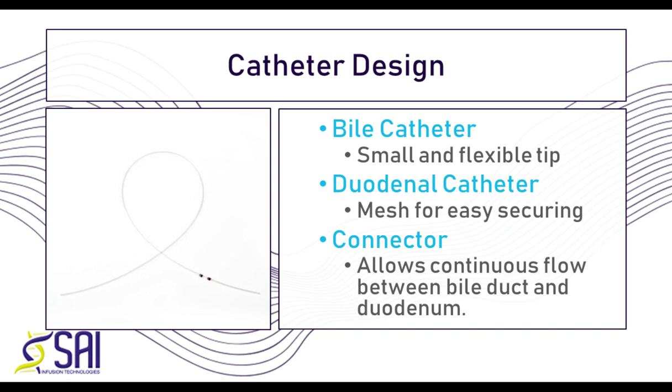But overall, each catheter is going to have a very small tip in order to access the very small and friable bile duct. As Brad explained, we recommend a medical grade polyurethane catheter because polyethylene is a bit too stiff and silicone is a bit too flexible. So medical grade polyurethane is definitely the way to go. And of course, we can provide a 3 French medical grade PU catheter that has a beveled tip on the bile end and a bead on the duodenal end, or we can customize the catheter further for what your surgeon requires.